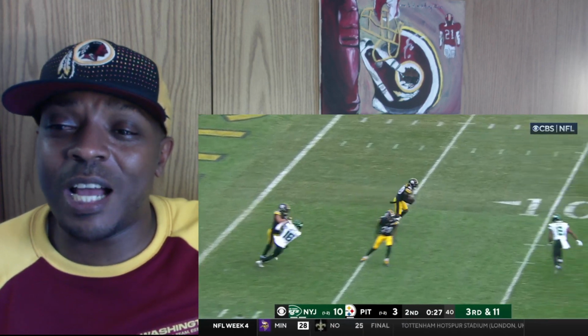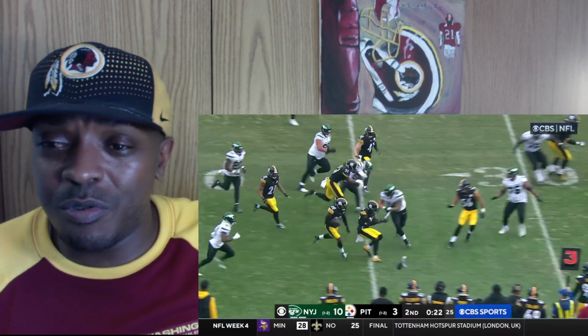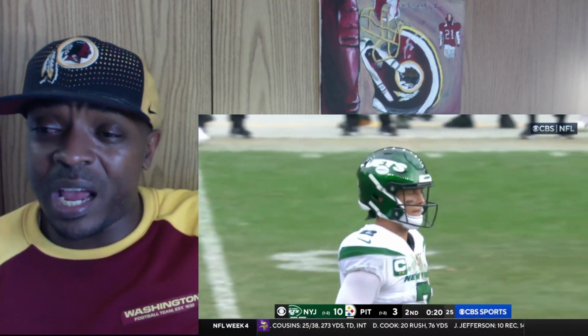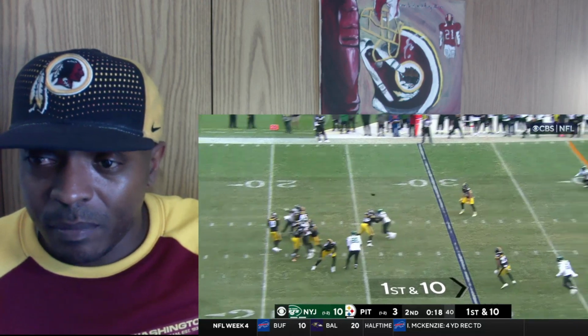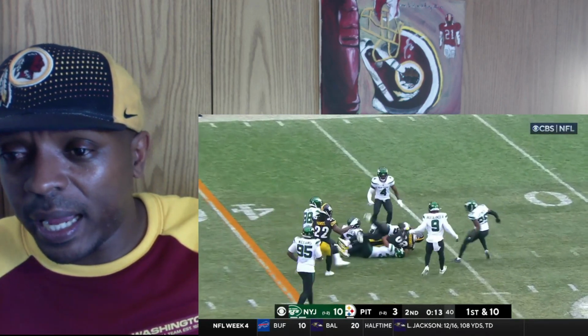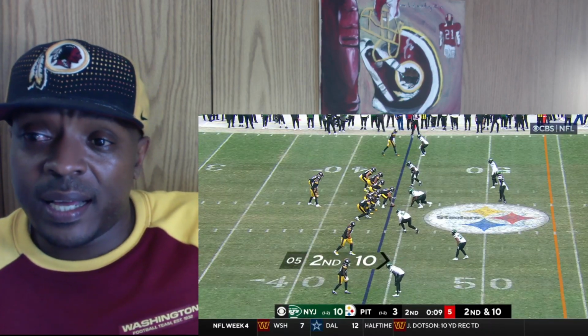3rd and 11. Oh, interception. He said, I choose you. Number 20 with the pick. Pick, man. Yeah, that's him. All right, man, 20 seconds left. See what they got. Check it down. 88. Okay, 88. Timeout. How many timeouts they got? 1. 9 seconds left.